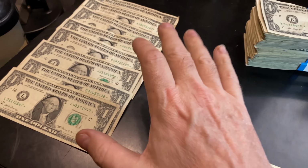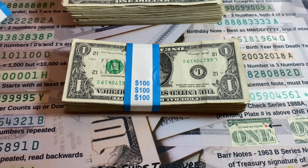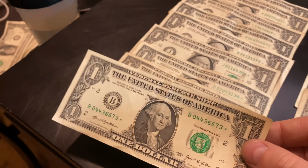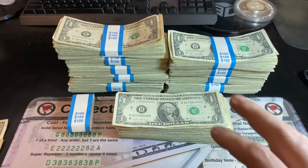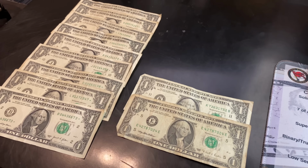And honestly, even though that's a good amount of star notes, no fancy serial numbers yet. Save us, Obi-Wan. You are our only hope. Strap number 10 gave us our 9th star note. So we didn't get 10 this time, but we now have 22 star notes in the last 20 straps from this bank. Unfortunately, no fancy serial numbers, a couple of older notes, so not the best hunt yet.